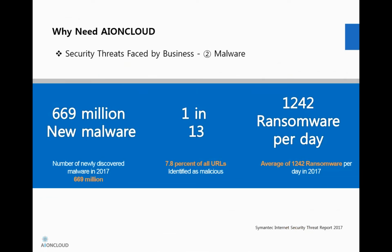How many new malware do you think we can find in just 1 year? It is 669 million. How about your visiting websites then? About 8% of all URLs are malicious, which means if you visit 10 different websites, then one of them is malicious.